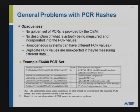There's no description provided by the OEM as to what exactly was measured to create these hashes that you see in the PCR registers, meaning that it's impossible for a third party or for the owner really to go in and verify that the values that they read from the PCR values are what they actually should be reading. They can't verify. In our research, we were surprised to find that homogeneous systems can actually have different PCR sets.